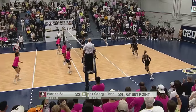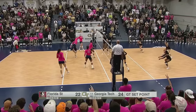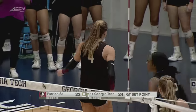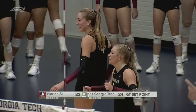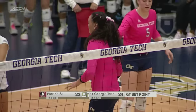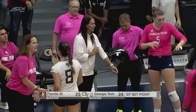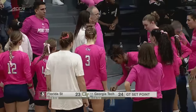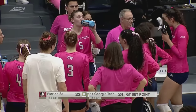Bertolino with the tip. Kept up. Otene can't reach for it, and it's 24-23. Just not quite in sync from Suarez. Coach Collier trying to argue a contact on the Seminoles side, but Seminoles happy to come up with that miscommunication, miscontact from Georgia Tech's attack. And Georgia Tech calls timeout. So 24-23, Georgia Tech in the second set.